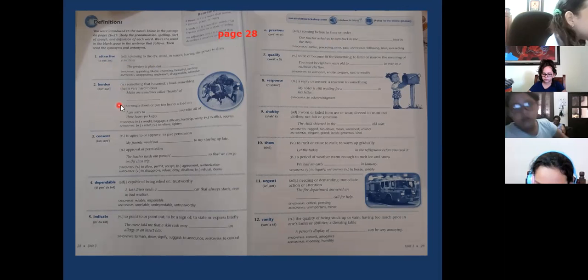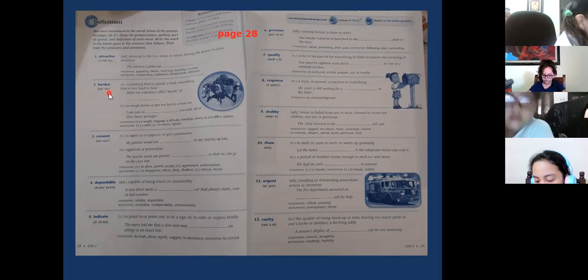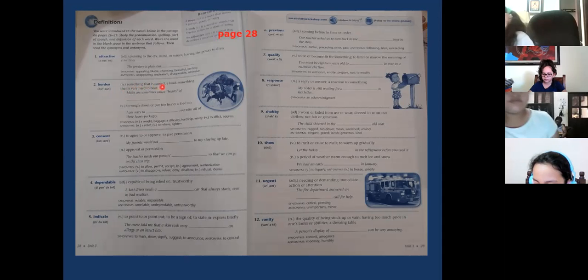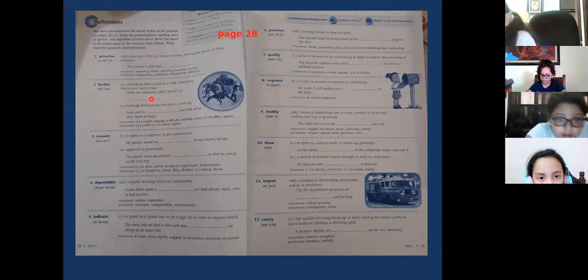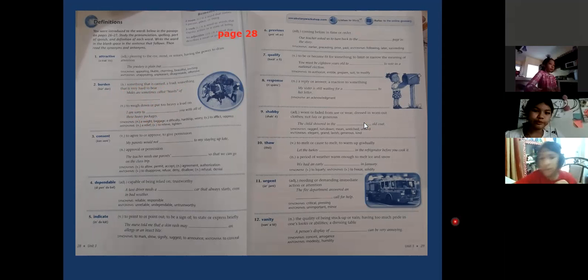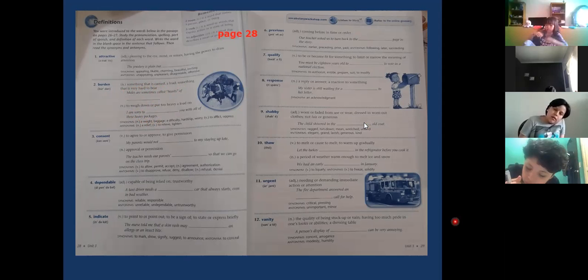Now, what is burden? What is burden, class? We have the meaning here. Burden is something that is carried, a load, something that is very hard to bear. It's something that you are moving, but it weighs a lot. It's carga. That's right, you say it in Spanish. So it's a weight, a baggage, a hardship.